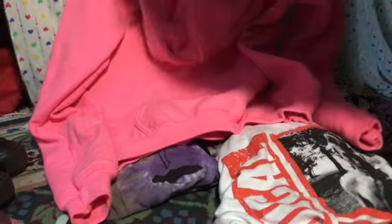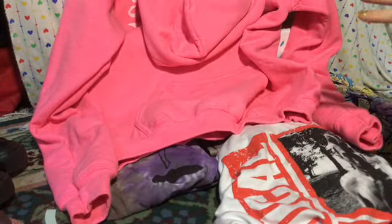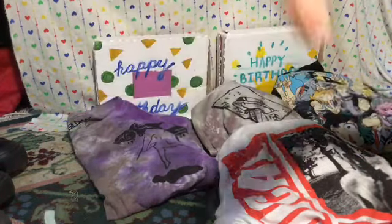I got this hoodie. It is just a bright pink hoodie, if you can see. I got it to match with my cousin from where we always go on vacation. So we wanted to, you know, match, so we got that hoodie.